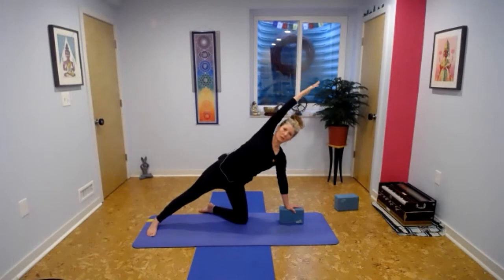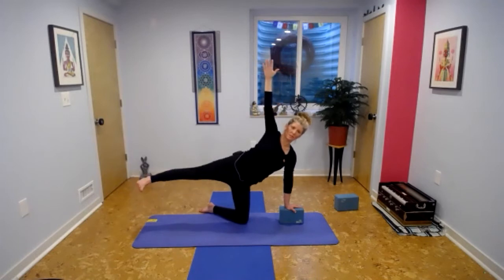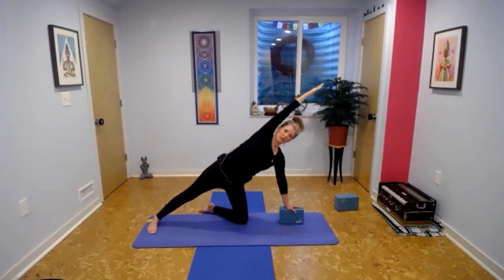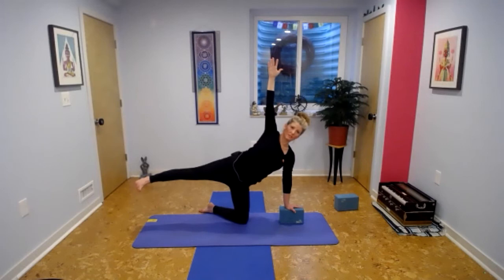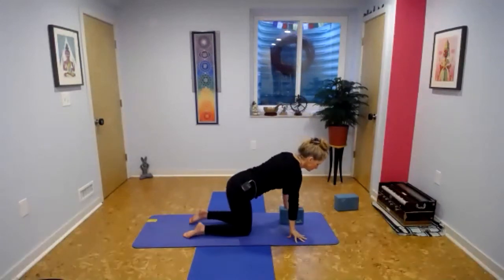Maybe that left arm extends over the head. And then we'll do like a little side body crunch, lifting the arm, lifting the leg, and releasing back down. Good. Let's try one more. Lift, and maybe you hold here. All right. Nice job, guys. Challenging. And then we'll come back down to tabletop.